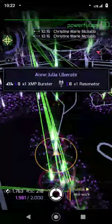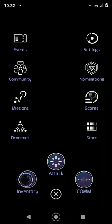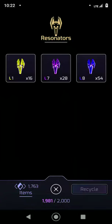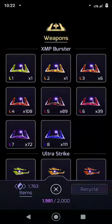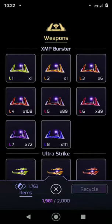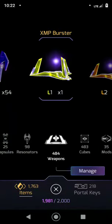Oh yeah, there we go. Good for a while. And let's see, how many do I have now? I have a decent amount of items. Oh, 111 of the level 8. Wow, that's a decent amount.